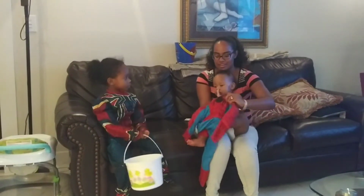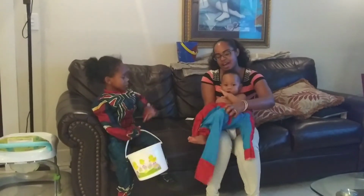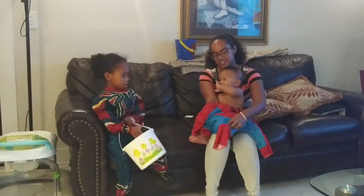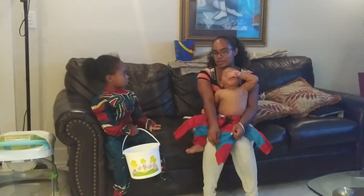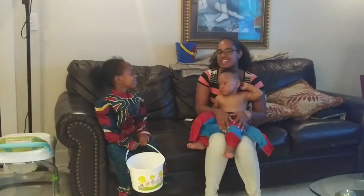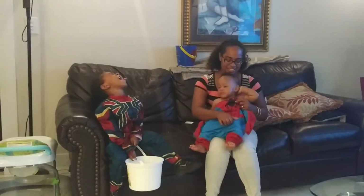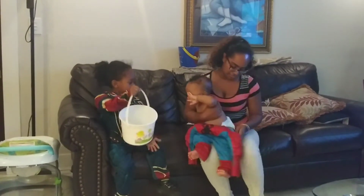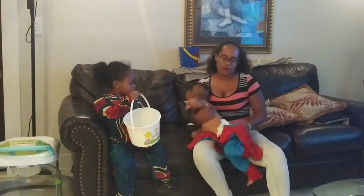Before you guys go ahead and attack me in the comments, this was TJ's old costume from last year. I didn't really go out and buy my little one a Spider-Man costume. But it is what it is. I have two Spideys now. Noah is really big for his age, so he's able to fit 2T even though he's only 9.